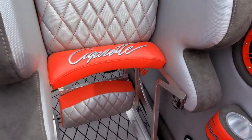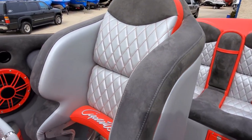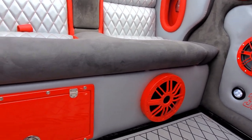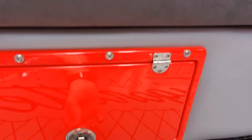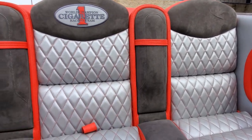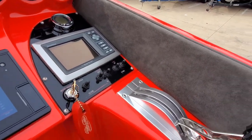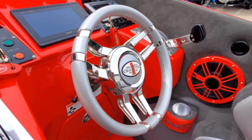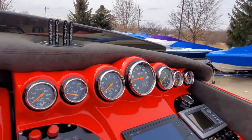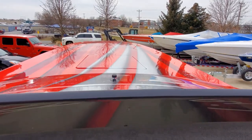Take a look at some of the stitching. It's impressive. Get a lot of nice boats through here. This is absolutely one of them. Battery switches. Nice Latham controls, tilt steering helm. We've got mechanical indicators. Smoked windscreen.